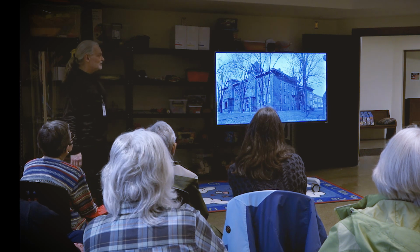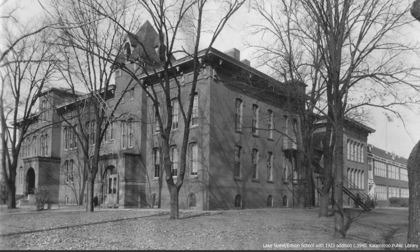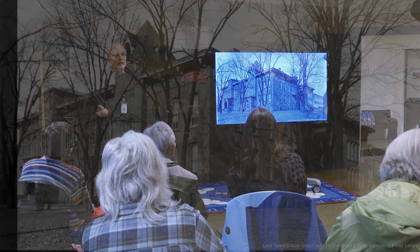There's another view of it. This is from, I think, 1940. But you can see where it's been added on to on the back of it. So they added on and added on. And all of this is due to the growth of the neighborhood, right? I mean, as things fill up, houses are built, kids come along.